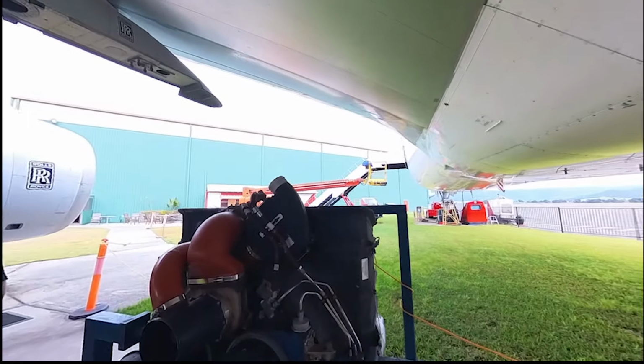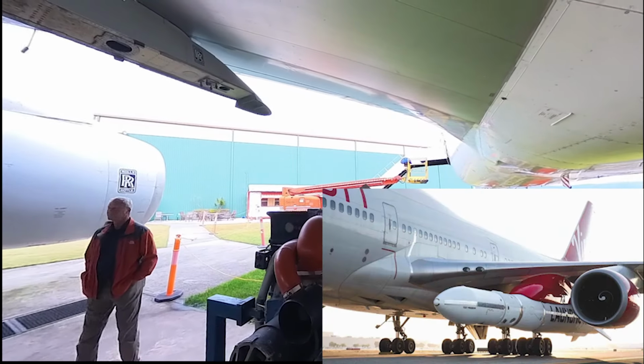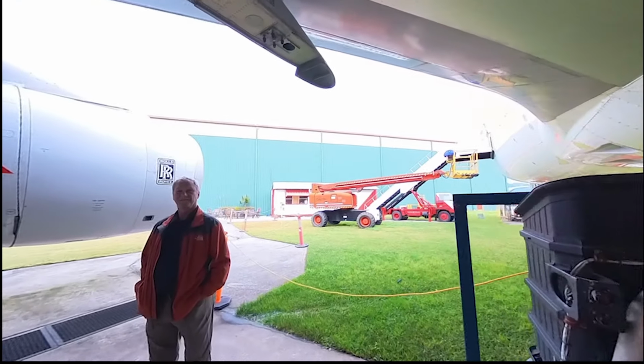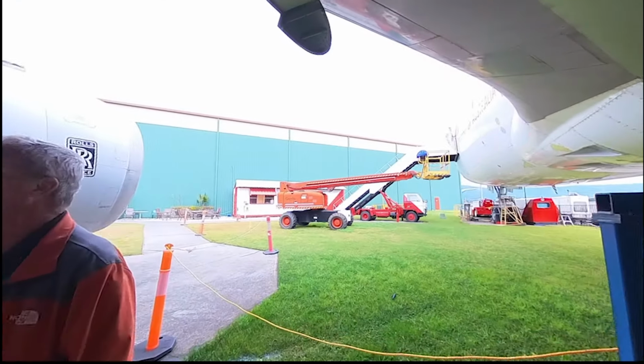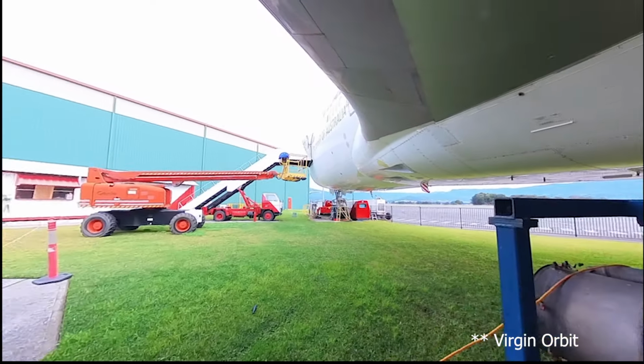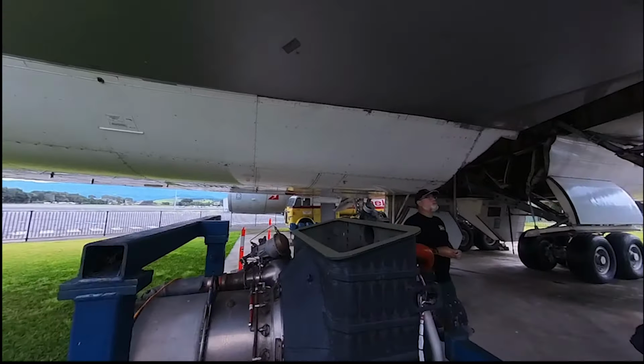And if you're Virgin Orbit, that became the launch mount for the rocket. Virgin Galactic. That's where they would mount it. Makes sense to use something that's already there.